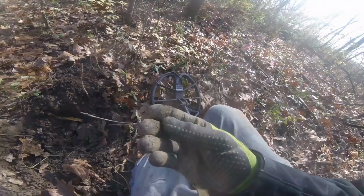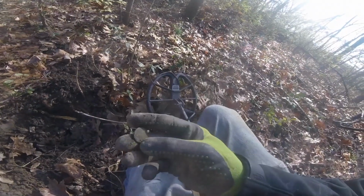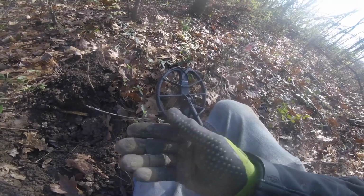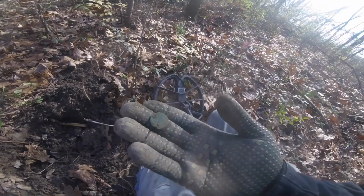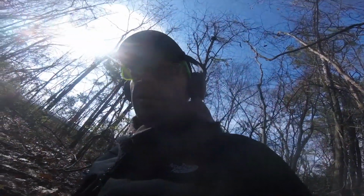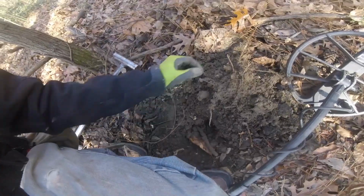Awesome, buddy. Beating me. Well, that's a wheat penny. Not quite what I'm after, but it is what it is. 1 cent. It's a penny more than I had when I started. JD's out here digging Civil War relics and me digging wheat pennies. What's wrong with that picture? We're doing a little better.